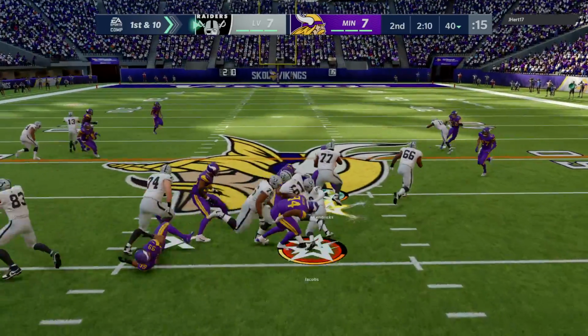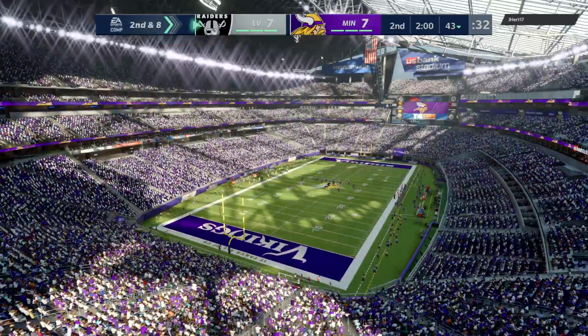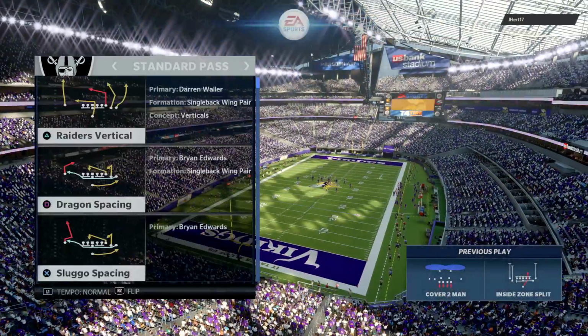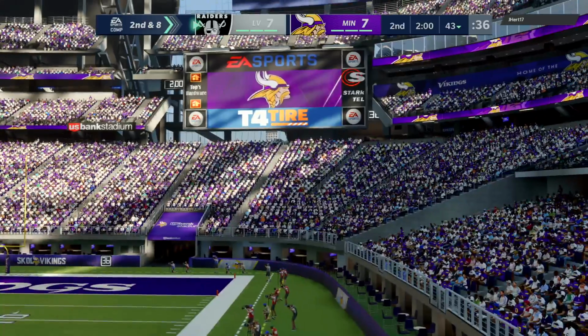They go back to the ground, this time Jacobs. And he will be brought down at about the 43 that time. Making the stop there, Daniil Hunter. Gain of 2. Brings up 2nd and 8.